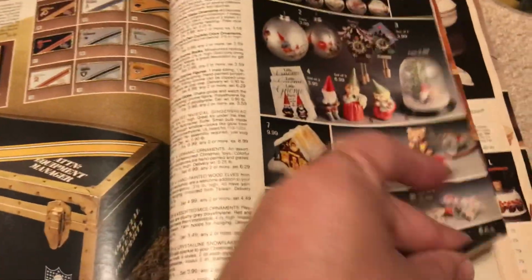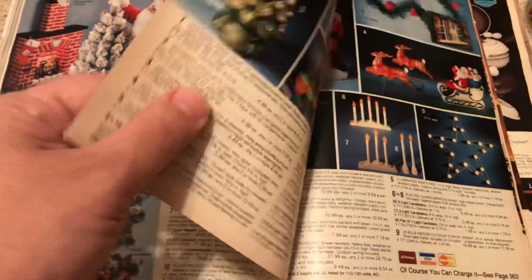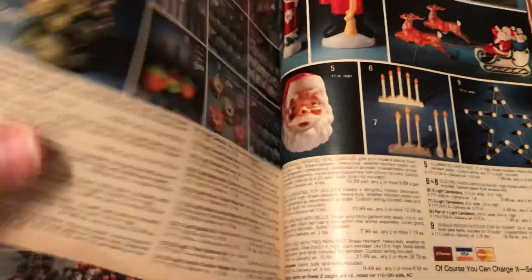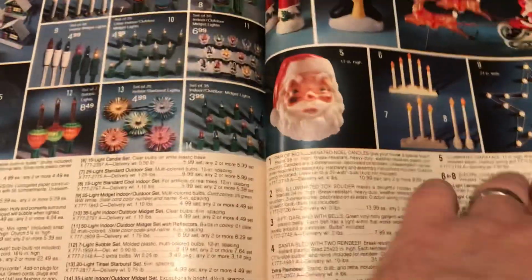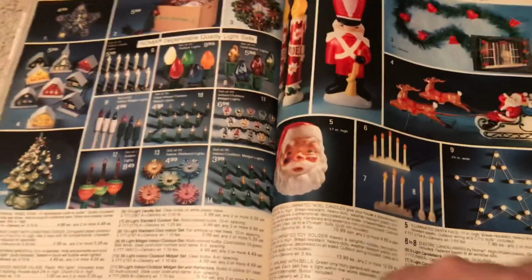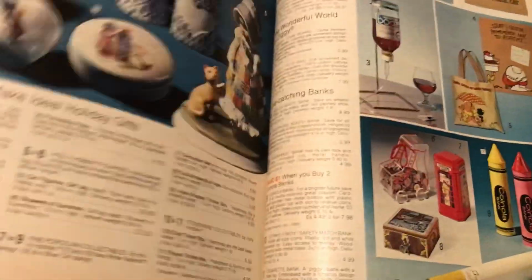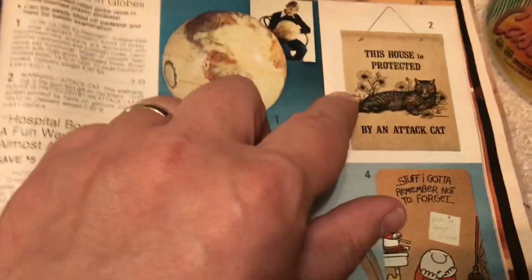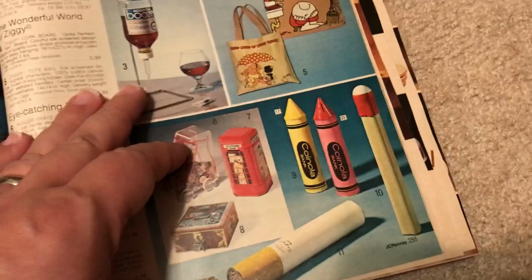Some more Christmas ornaments. More Christmas trees. Yeah, fake chimney. Nutcrackers. This creepy Santa head. These glass ornaments that would shatter into a million pieces. Like 1980, if any of those still exist that didn't get shattered. This house is protected by an attack cat. They had that all the way back in 1980. Here's a cigarette piggy bank for the kids, which is great.